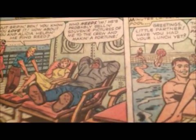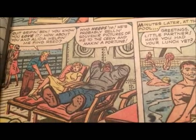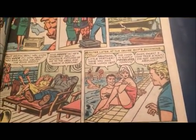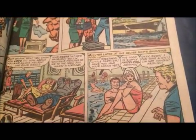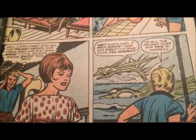Look at the Thing here, man. Dressed in a hoodie, trying to conceal himself. They're on a cruise ship here is what's happening. They're trying to take a vacation is the idea. They're supposed to be taking a break from all the rough times. But as you can imagine, this vacation won't last very long.